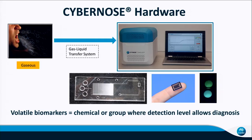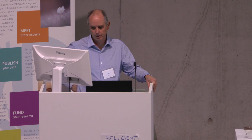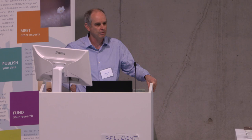Another bit of hardware that's been developed by CSIRO is called CyberNose. And CyberNose can be used at the borders. It's a bit like your electronic border detection dog. But I think those dogs at the borders can measure up to about 20 different smells.